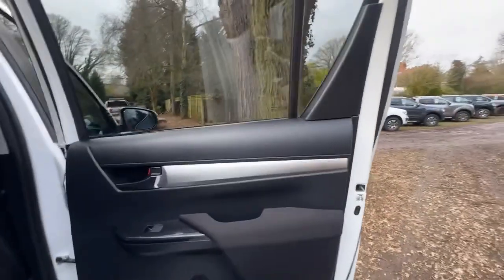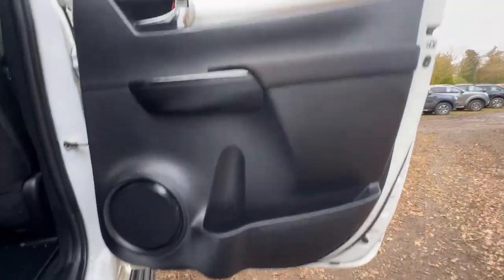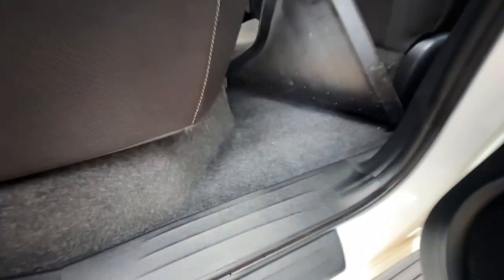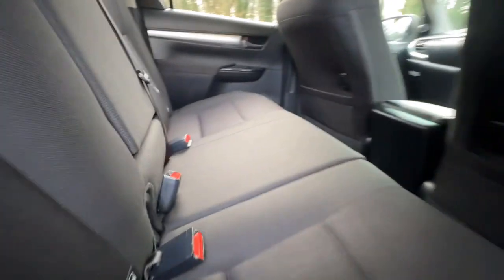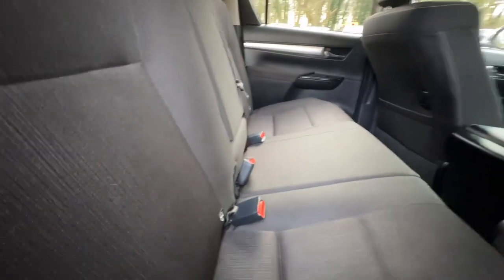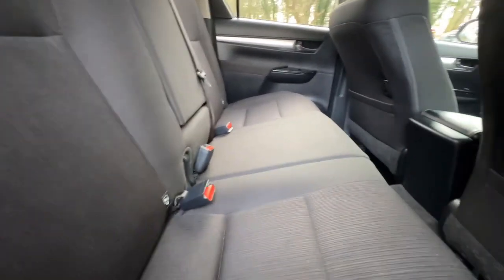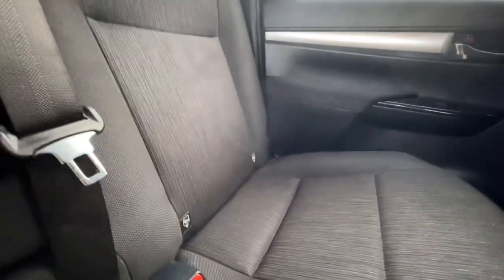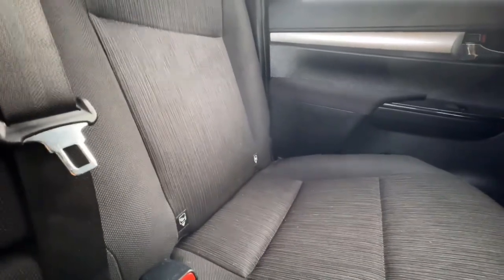So, driver side rear, door card is again in superb condition. There's no unwanted marks or damage. Everything looks really nice and clean and clear. Seats in the back are very clean as well. It's got the overmats. Carpets are very clean. These seats, remember, do come up individually. I don't know how you do it. Is it that one? Yeah, it's that one. You lift them up and then you've got your cubby holes underneath. You can do that. Don't know if I can do it one-handed.